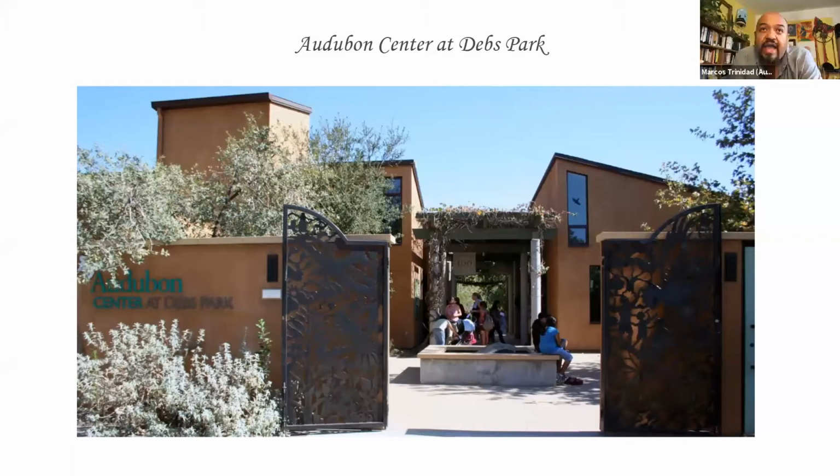And our work at Debs Park was, I think, done in a way where we're able to take a holistic approach to the work that we do, meaning that we're not just looking at conservation and the ecosystem for birds and wildlife. We're looking at conservation and an ecosystem with humans in that system. And our work along the river reflects that.